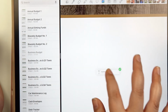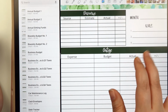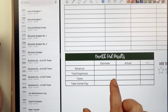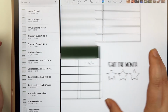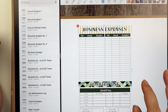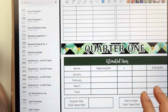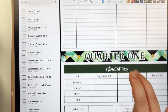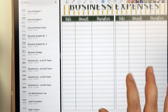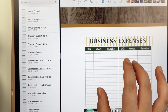And then for the business budget, here's the business budget. You can write in your revenue, what you have outgoing, what your goals are, your month-end results, where you can put what your revenue was, your total expenses, the taxes you paid, and then your take-home pay. And you again have the option to rate the month as well. And then here are the business expenses and quarterly taxes. This helps to keep track of what's going in and out as far as estimated taxes are concerned, and you can also track how much you paid per quarter and what your year-to-date taxes are, and then you can also keep track of your expenses up here. So the date, the amount, the description, all of that.